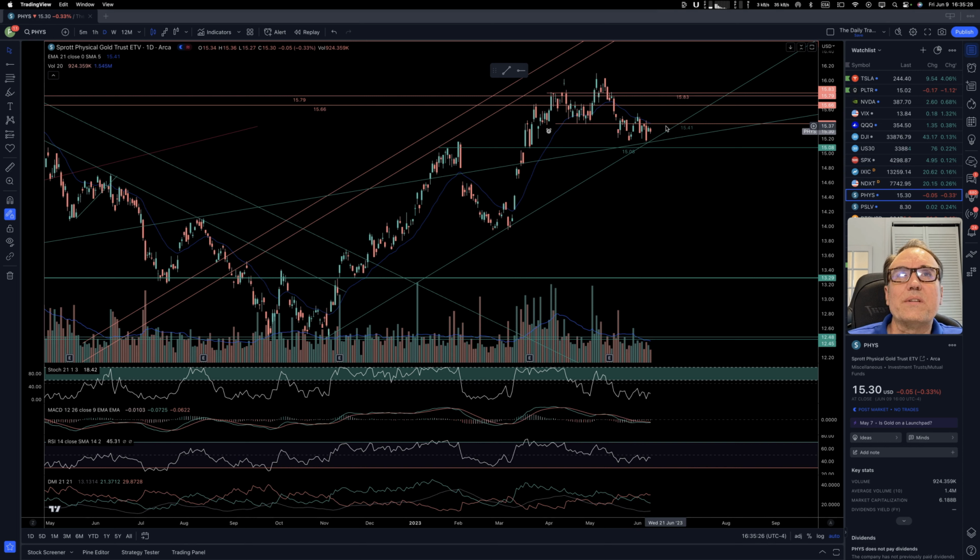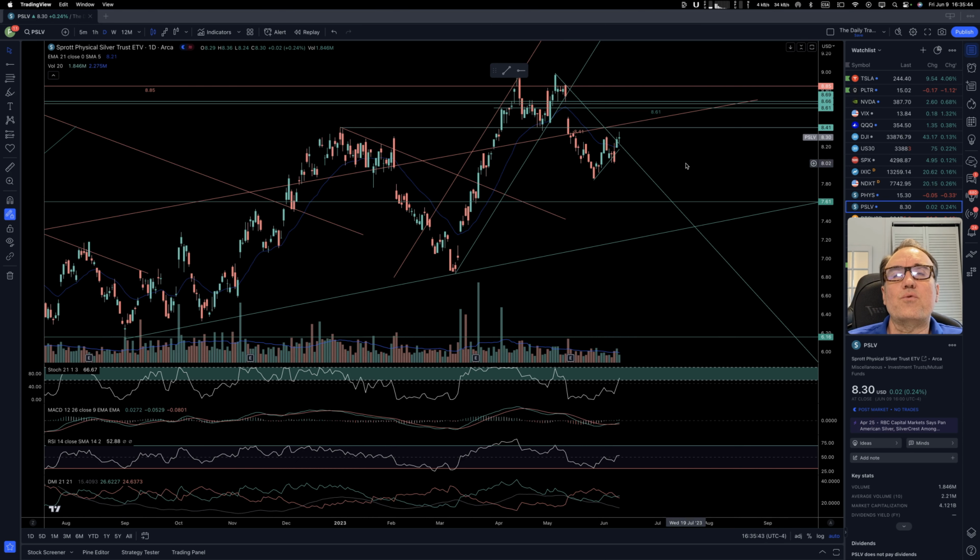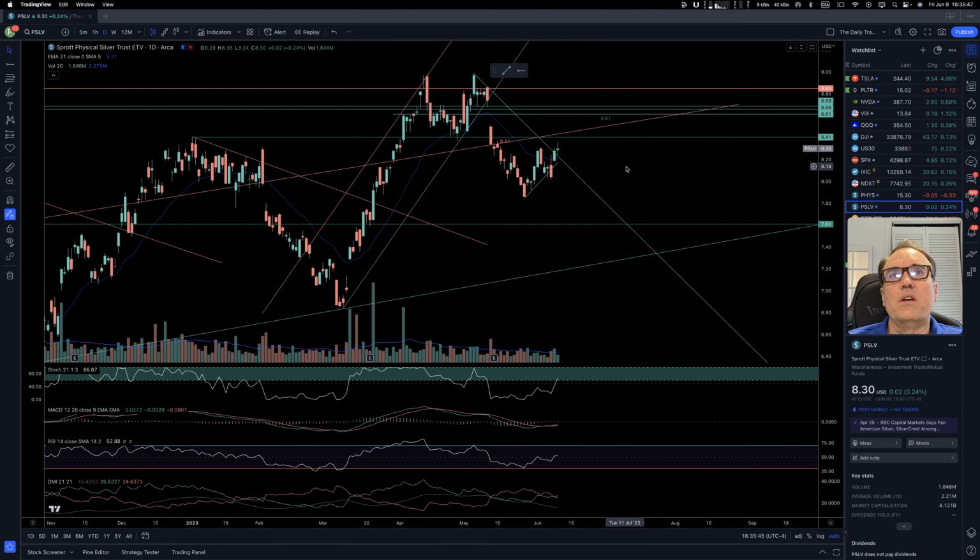So physical gold is in a small congestion zone between 1508 and 1541. There's no stochastics. The move up impulse is not there yet. Okay, silver, we are starting to talk. So silver broke our downward resistance right here. We broke it yesterday too.